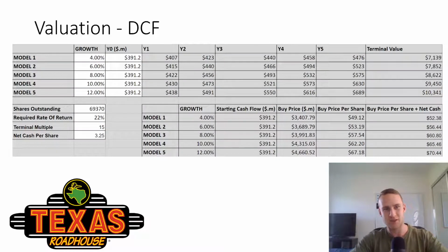Now, in terms of valuation, I've used the discounted free cash flow method here. I've used growth rates of between 4 to 12%. A lot of the growth, if we remember owner's earnings, has been growing at 13% per year over the last 15 or so years. I've entered in last year's owner's earnings number, and then their shares outstanding, and the required rate of return. This is the discount rate. I've entered in 22% because I want a large margin of safety. Then a terminal multiple, I've put in 15.